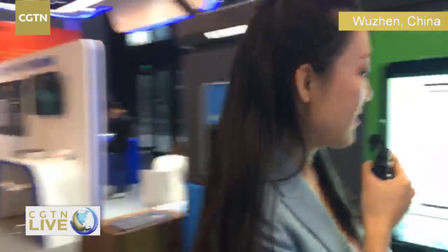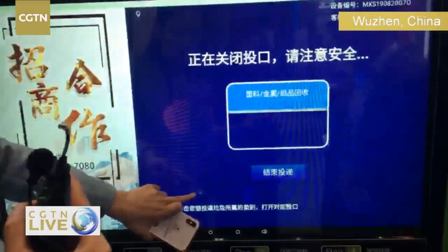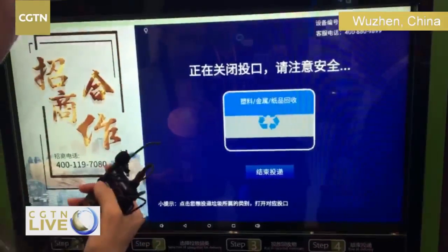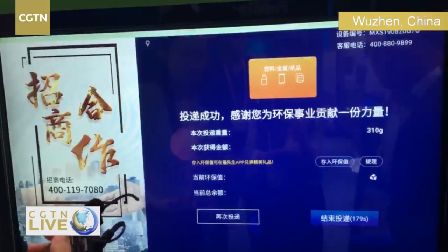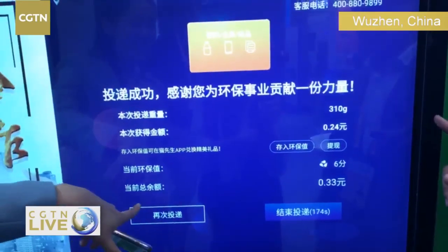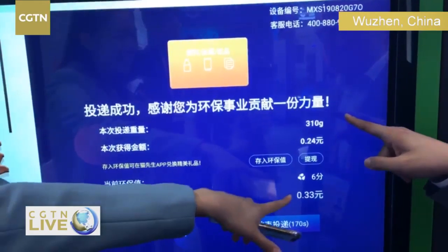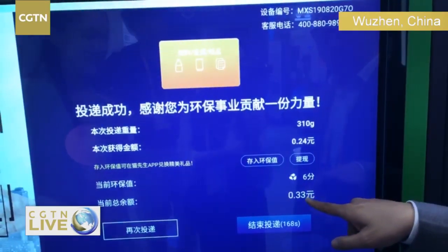And press throw. Okay. Confirm. Yes. 正在关闭，请注意安全。 See, then it will show me that I already got some money, because I threw 2 empty bottles this morning and I got like 0.33 yuan.